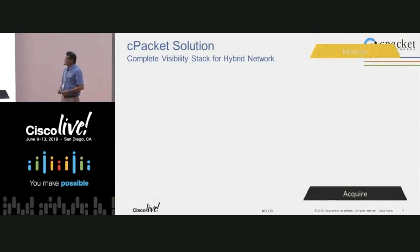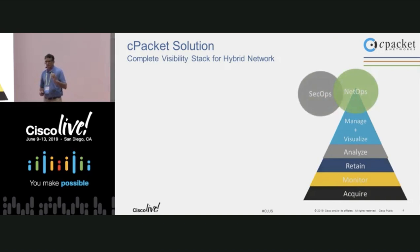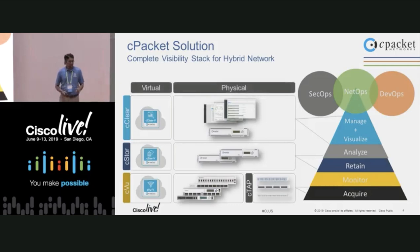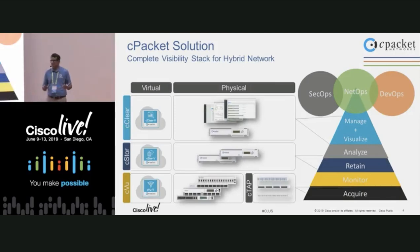So what we do is help you do your job more effectively by providing a full visibility stack in cPacket. It starts with acquiring the right data, knowing where the data is, bringing it to a central monitoring location, and retaining and storing the data for record, what we call mean time to innocence. That's what the network guys usually have to prove. So you can go back and analyze the data, and finally correlate and make sense of it and present that. The data is half the job, and what you do with the data is the rest of the job. That's where the value is.